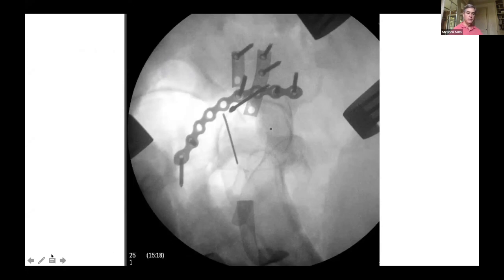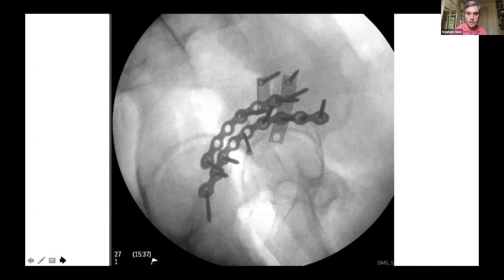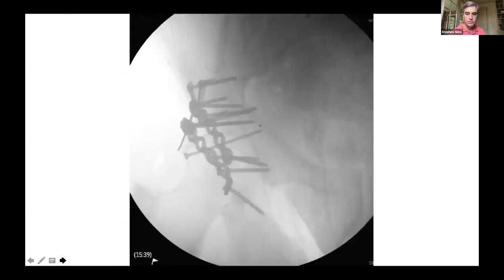But you can see the additional buttress plate here. And there were multiple fragments of the posterior wall inferiorly. We were able to get one piece big enough to get some fixation into and put a lag screw into that as well. Added a second plate, basically corralling all of those other posterior wall fragments beneath the plates to keep them in position.